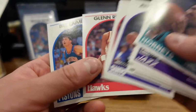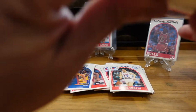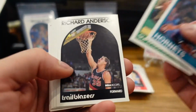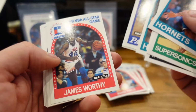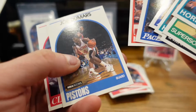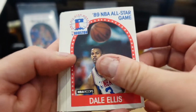Let's see what we got here. There he is. He's just famous for being a rough player. I don't mind that aggressive. Hack. Yeah, I don't mind that though. Mark Price. I don't know what that is. James Worthy, All-Star. Goggles. Joe Dumas. Oh! What? Saw something? Oh, never mind.